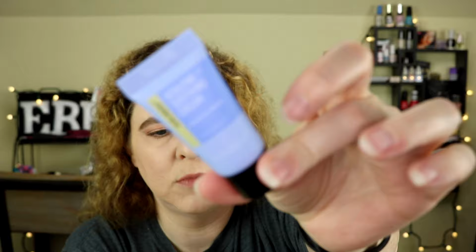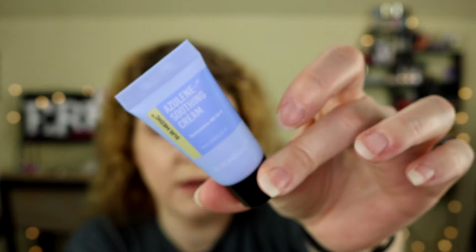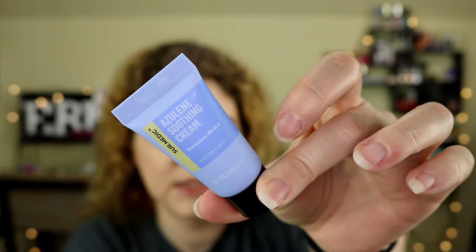Next item in here is this little guy here. It is from Shore Medic. It's the Azulene Soothing Cream. So I assume it's like a moisturizer, right? Let's read about it and I will let you know what the website says. All right. So the Shore Medic Azulene Soothing Cream.